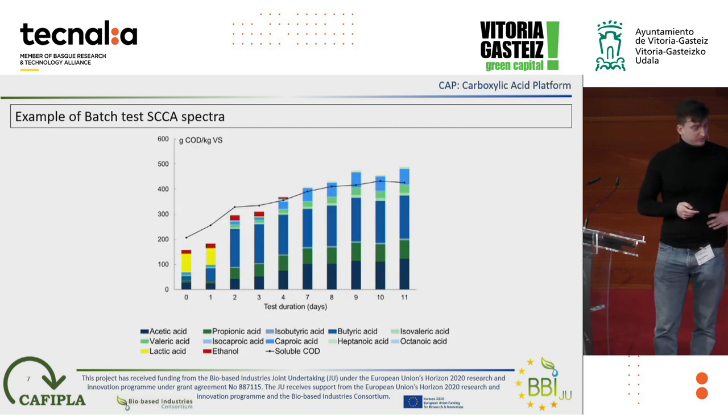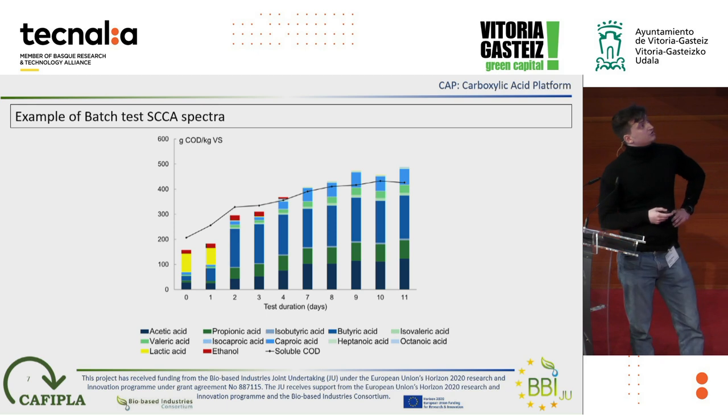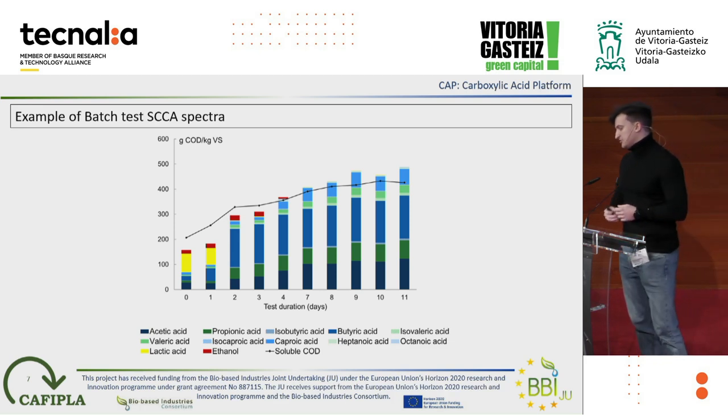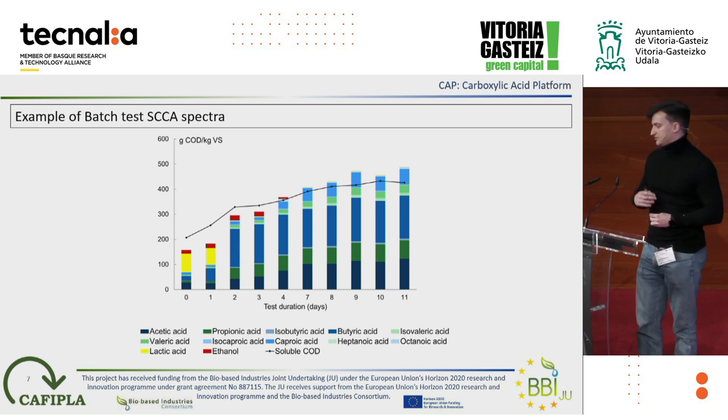And here's an example. As you can see, we start off with a lot of lactic acid in the first few days of this batch test. And the lactic acid and ethanol is built up with also some production of acetic acid, but that isn't much. But after day two, day three, et cetera, you see that the butyric acid starts to form.